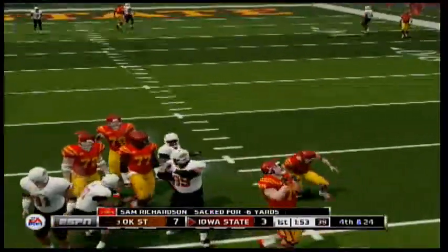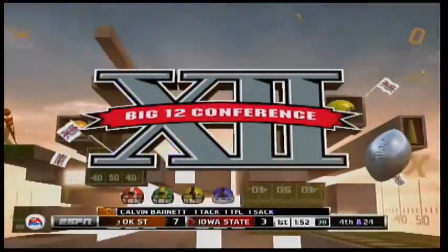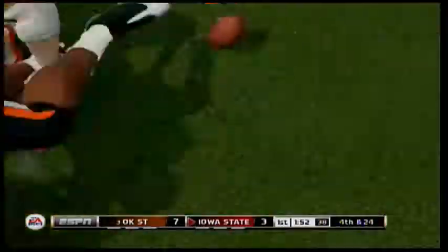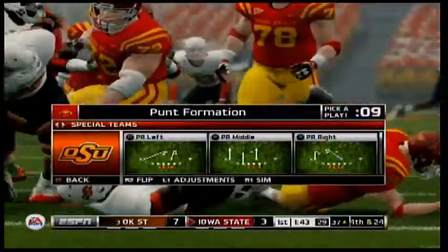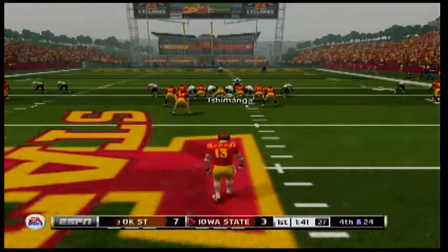For a sack on the play, and they're really getting some good pressure now. Well, this offense is running plays that are taking way too long to develop, giving the defense plenty of time to get after the quarterback, and boy, they're putting a lot of pressure on it. The sack makes this a fourth and very long.